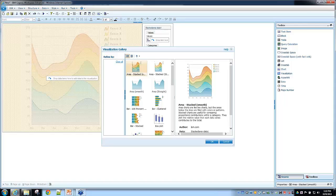Can Rave be used with Cognos Insight? At this point in time, I don't believe that capability is there. I believe that visualizations within Insight, the desktop tool right now, are still the traditional Cognos 10 visualizations, with the exception of the tree map.